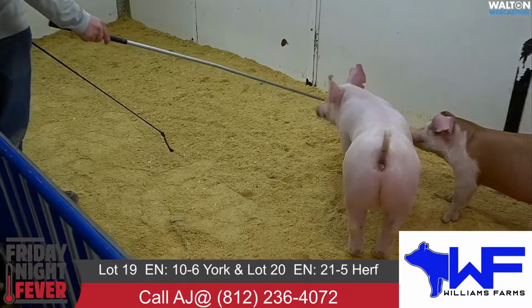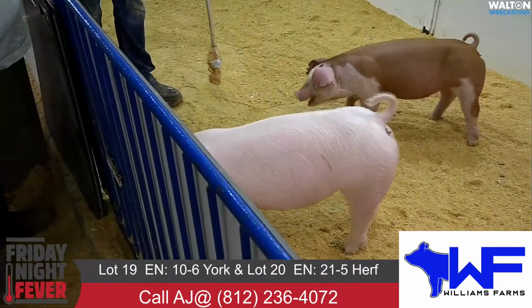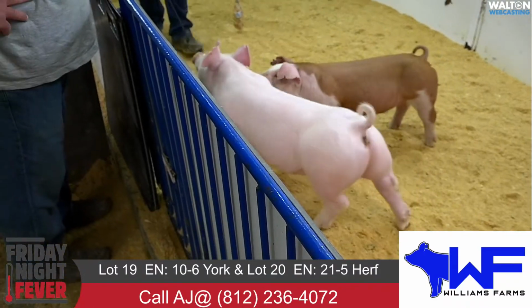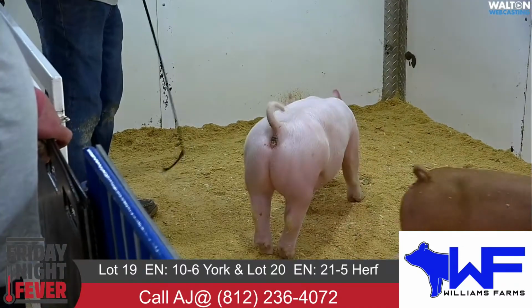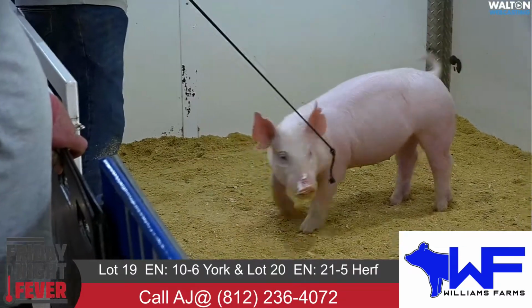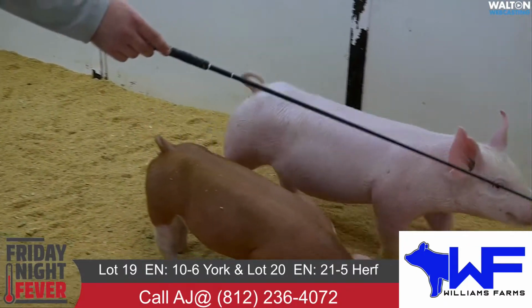All right, we've got lots 19 and 20. Lot 19 would be 10-6. Yorkshire gilt, she would be a Big Step Leaps. Yeah, very, very high quality gilt here. And this comes out of a very high dollar gilt that we obtained from Ricker about 3 years ago that we showed very successfully in the summer of '18.